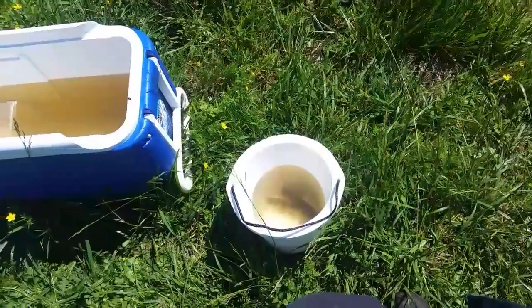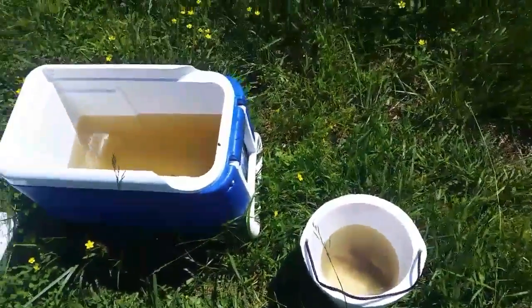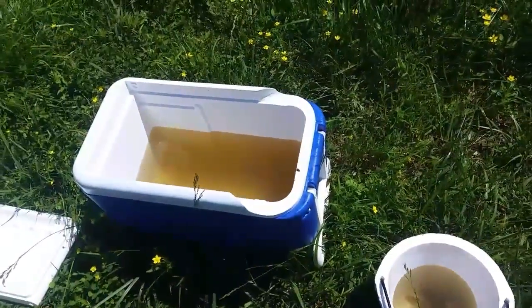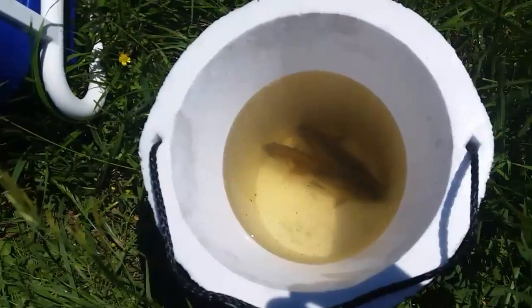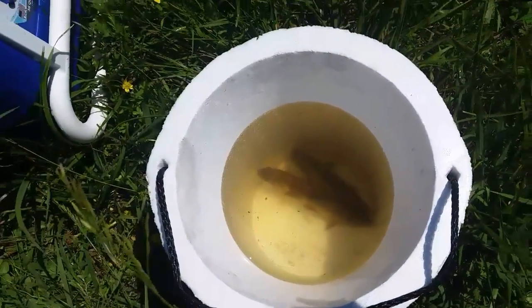All right, I'm gonna go ahead and do this and count them, and I'll start filming again whenever I get the final count. All right, everyone. The official count was I had 27 bluegill. And I also have 3 pumpkin seeds that I'm going to put in there too.